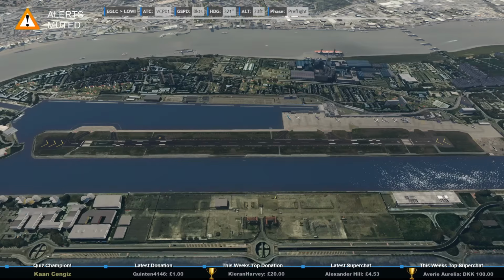If you have any questions, I'll show you some cool pictures, how I've got it set up to fly the Airbus as well. But it works really well for other commercial aircraft too.